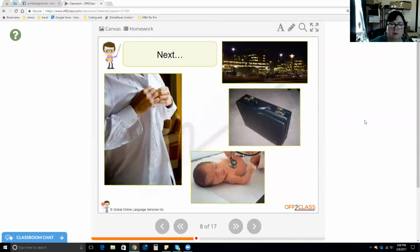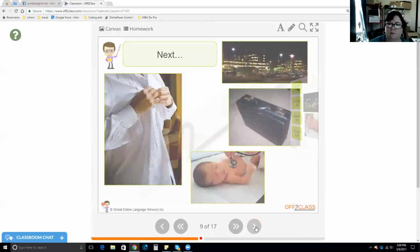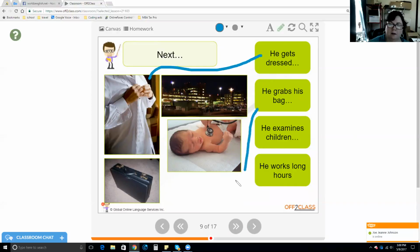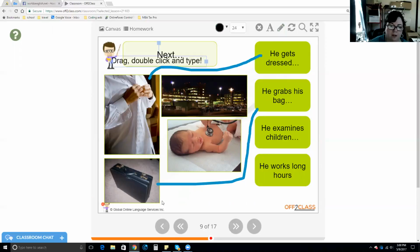Next, what does John do here? And what do these have to do with John's routine? Next, John gets dressed. He grabs his bag. This bag is a briefcase. We really don't call this a bag. We call this a briefcase.